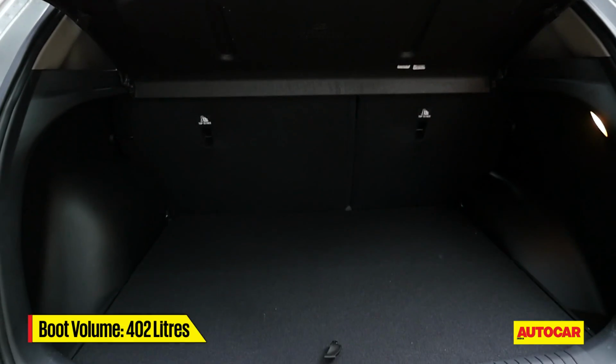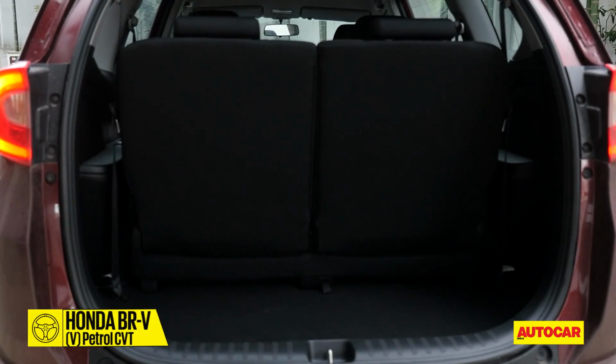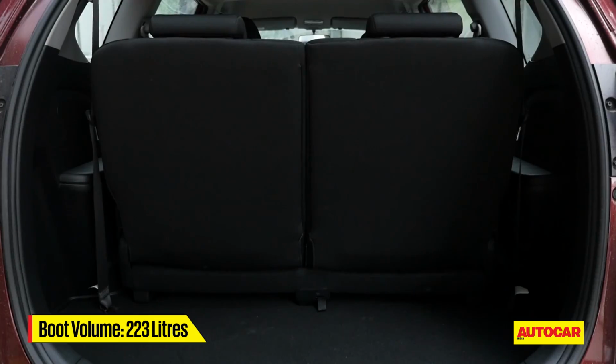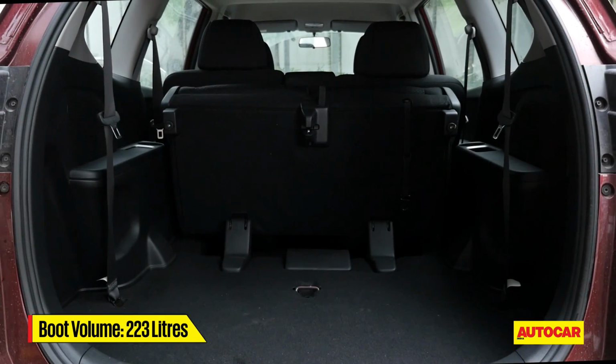The Creta, of course, has the bigger boot without that third row. But the BRV is versatile too. It's decent enough space for 2 strollers or a large bag with the seats up, and then you can flip the seats down to open up more space.